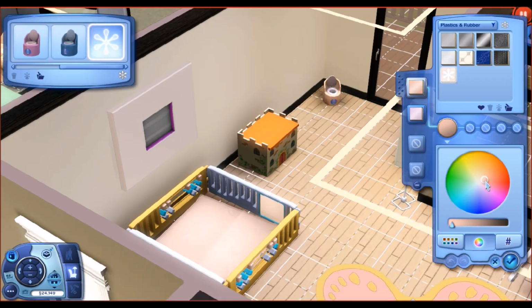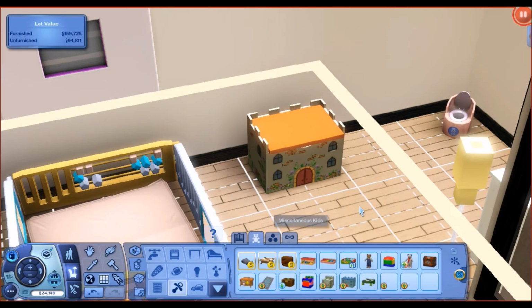We're about to actually wrap up now. I'm just decaling the walls here, and now here are the pictures.